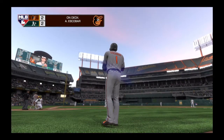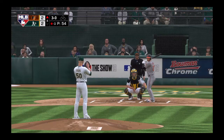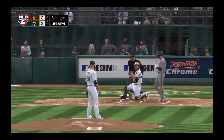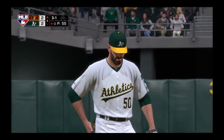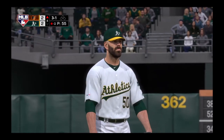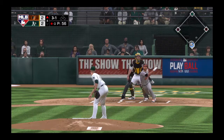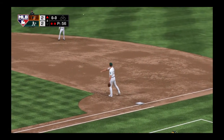3-0 now. Alcides Escobar waits on deck. Here it comes, the 3-0. Taken, strike 1 on the inside corner. This is where if you're the batter, 1 pitch, 1 spot, and you get the barrel of the bat to that baseball as quick as possible with damage on your mind. 1 out, nobody on. Hit on the ground out to short. Simeon's there. And there are 2 away now.